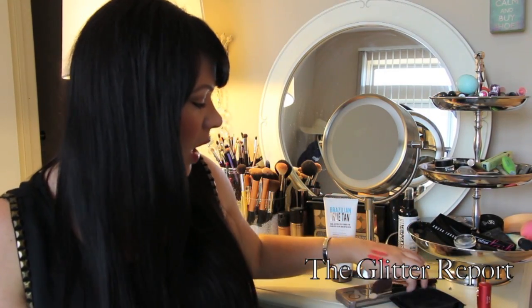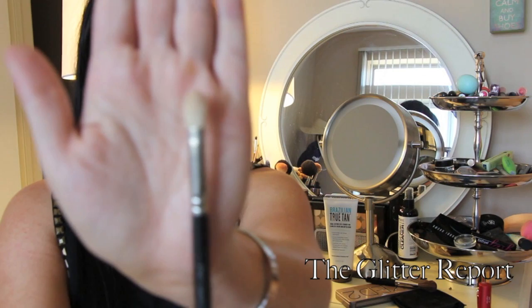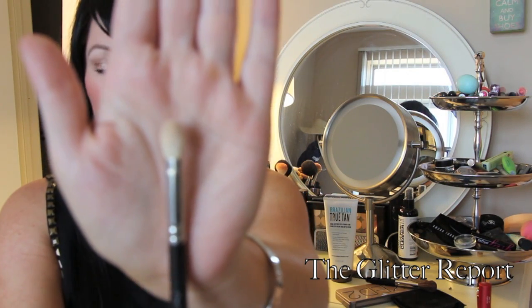Okay. I want to talk about a couple brushes that I think are really splurge-worthy. One of them is the MAC 217 blending brush. This is a $23 eyeshadow brush from MAC. I have had this probably at least 10 years. I've had this for a really long time, and I love it. I think it's the perfect crease brush. I use it all the time.